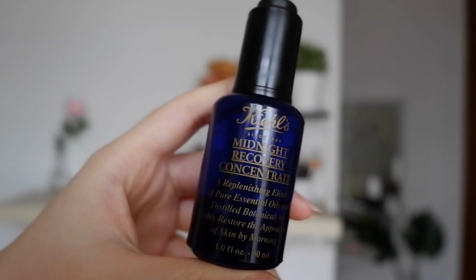After all that serum, I seal all the goodness, all the treatments that I had, with an oil, something like this by Kiehl's. This is the Midnight Recovery Concentrate nighttime oil. It's a mix of evening primrose and squalane oil, and it's really good. It's non-comedogenic. I really don't know how to pronounce it. Okay, it's a non-comedogenic oil, which means it's not going to clog your pores and it's not going to break you out, but it really makes my skin very hydrated, very soft, very plump.